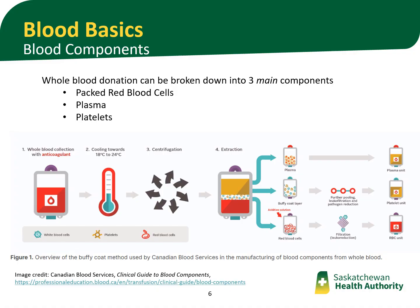Blood basics, blood components. Whole blood donation can be broken down into three main components: packed red blood cells, plasma, and platelets. There's another component that can be broken down into called cryoprecipitate, but Canadian Blood Services only makes cryoprecipitate or platelets, and platelets are much more useful, especially when there is a product called fibrinogen concentrate that works the same as cryoprecipitate, if not better.